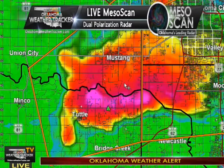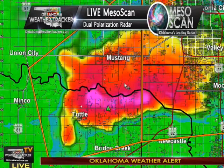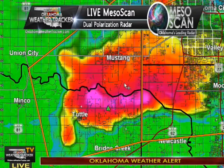Again, this is a supercell. There is a hook on it. We've seen this storm basically morph really over the last 15 minutes or so, and it's taken on more supercell characteristics. Not to say that it's going to do anything at all as far as any type of tornadic activity, but right now, at least it's producing heavy rain and that quarter-size hail threat.